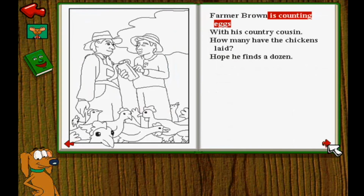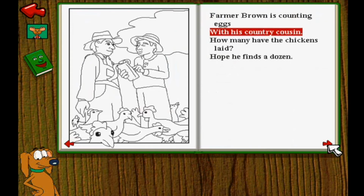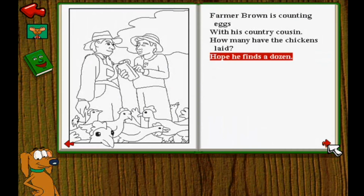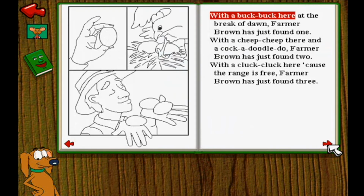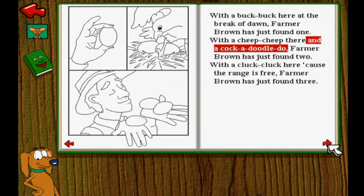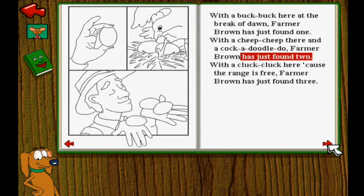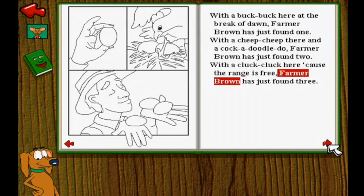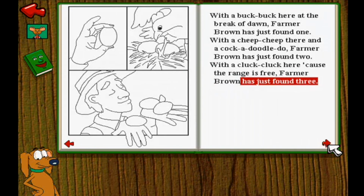Farmer Brown is counting eggs with his country cousin. How many have the chickens laid? Hope he finds a dozen. With a buck buck here at the break of dawn, Farmer Brown has just found one. With a cheep cheep there and a cock-a-doodle-doo, Farmer Brown has just found two. With a cluck cluck here, 'cause the range is free, Farmer Brown has just found 3.